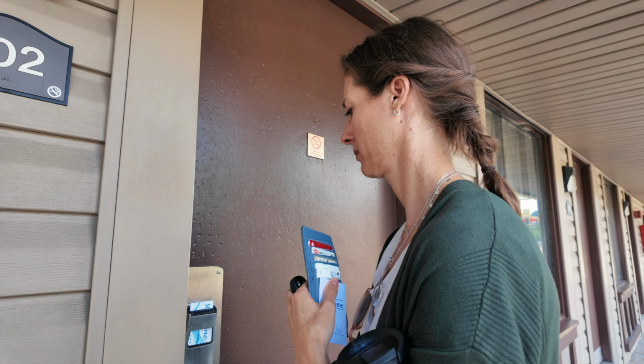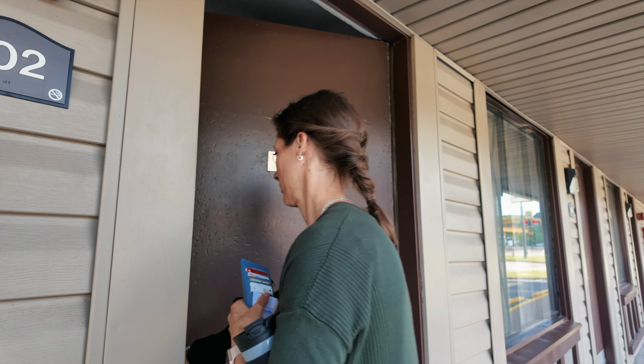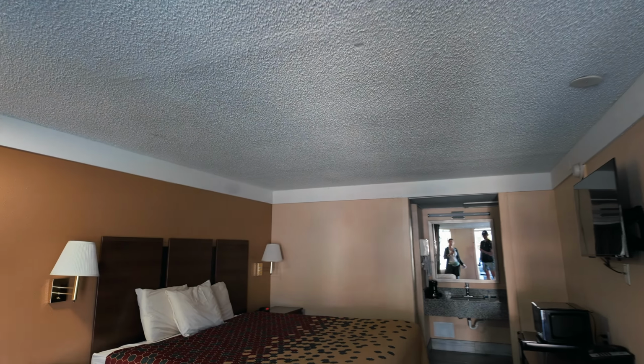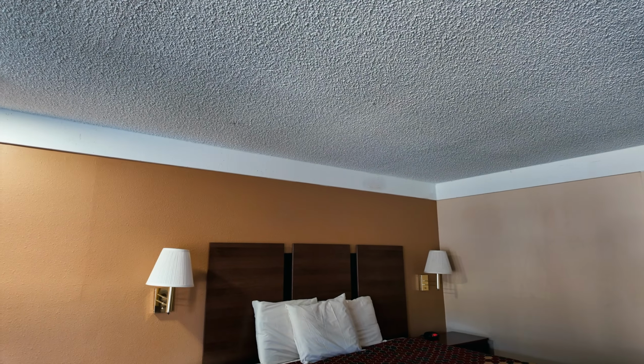When I eventually figured out how to unlock the door, we emptied the car, dumped our stuff in the room, and headed back out to enjoy what was left of the day and see what we could of Charleston, West Virginia. It is indeed a motel. That's not bad.